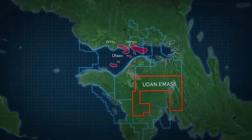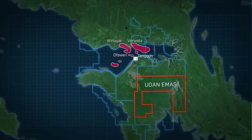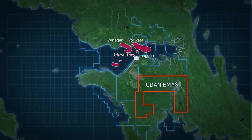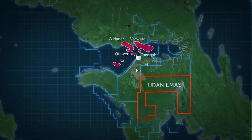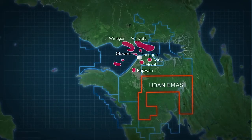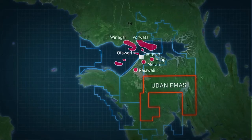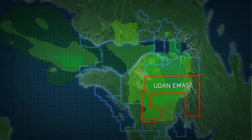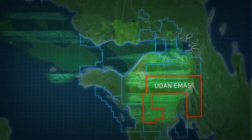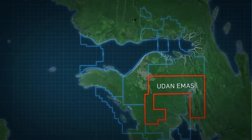This is evidenced by large gas finds to the north of Udan Emas, and at Tangguh, BP has already established a high-capacity LNG plant. Recent discoveries have been made even closer to the block. And the 1974 survey suggests that the Jurassic sandstones extend into Udan Emas. But the old seismic did not target these deeper formations, so the picture is incomplete.